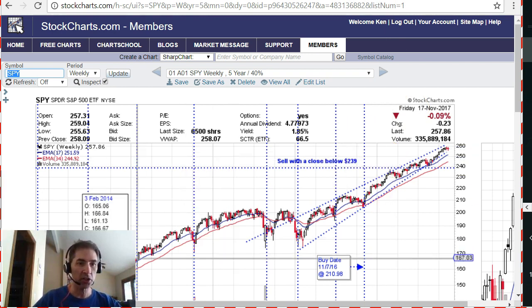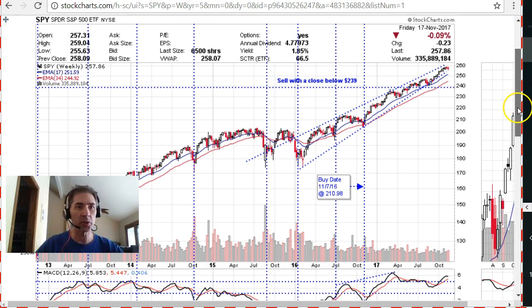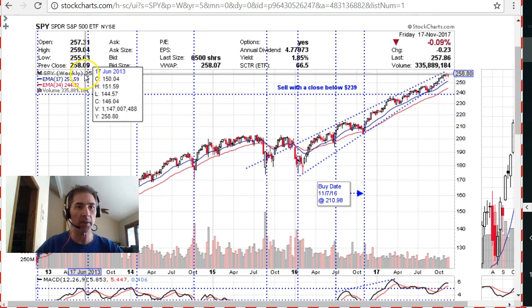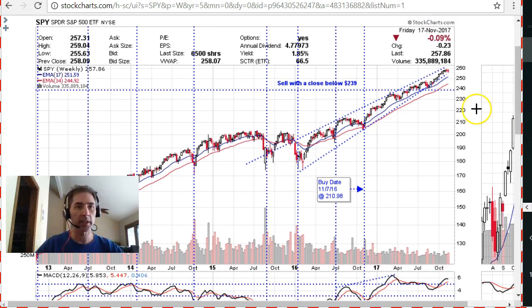Now, I'd like to take us and jump right into the charts. The charts that I use are from stockcharts.com. And I like to use a weekly time frame. Let me get rid of that inspect mode. Okay, and so you can see here weekly. Each one of these candlesticks represents 1 week of action. I use a 5-year time horizon and put my information in the chart from there.